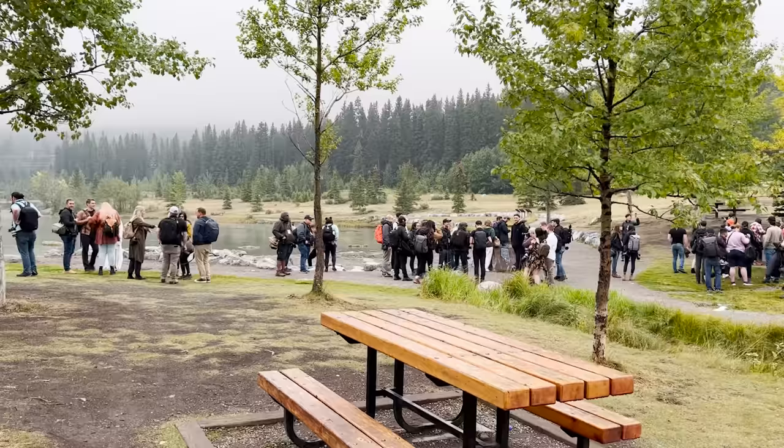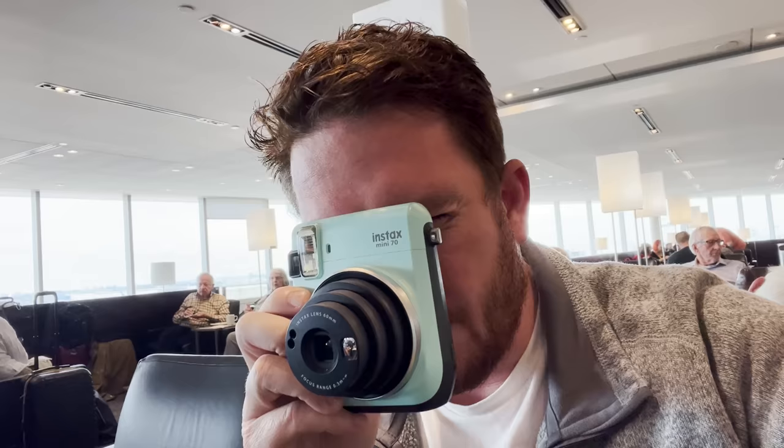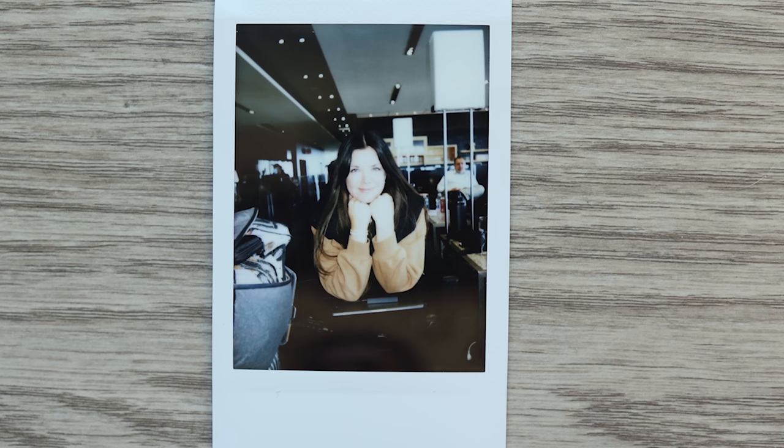We came out here with a group of 60 people, and we shot portfolio. We learned some things, had some fun, and it's been a really fun time. One, two, three. Beautiful.